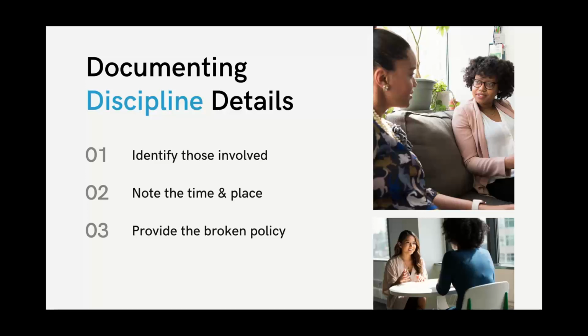The first step in documenting misconduct is identifying all that were involved and notating their first and last names. You should also include witnesses if it's applicable. Next is noting the time and the place that the incident occurred. This information can be crucial when documenting a policy or rule that has been broken. It allows leadership to determine what else might have been occurring or any other environmental details that might need to be taken into consideration.